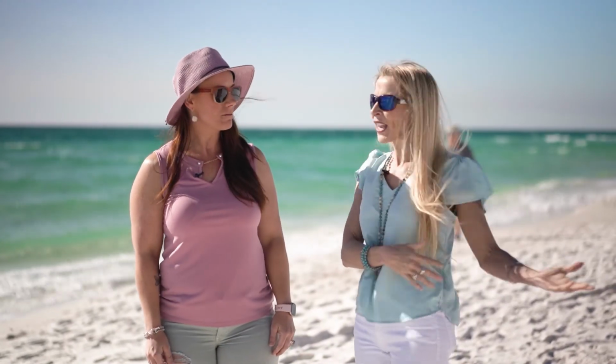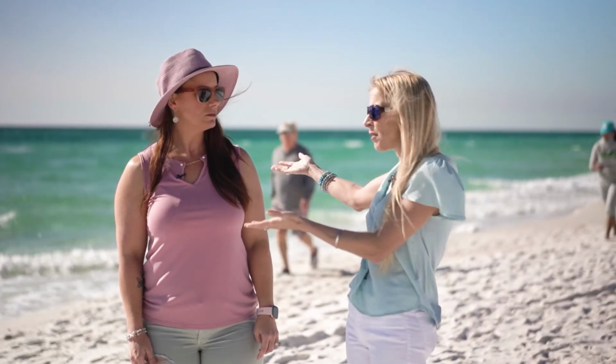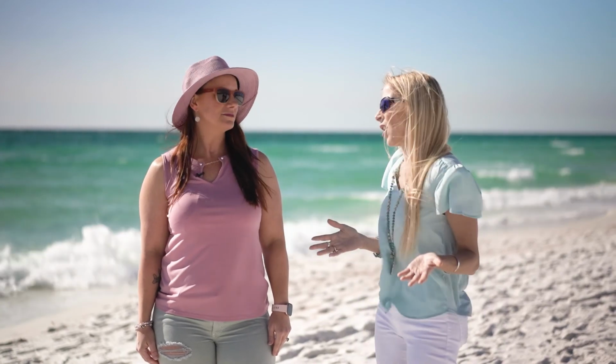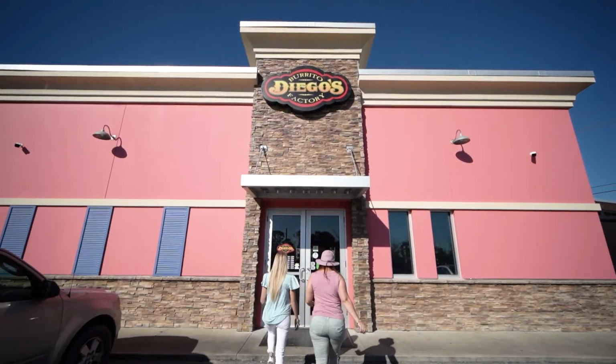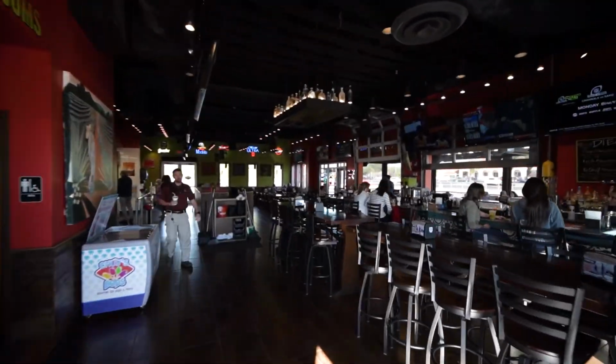Yes, this is a kind of quiet end, just like the West End. But there's so much to do here as well. You don't have to be in just a condo or on the beach. What I love about the East End is we've got some great restaurants. And not only are there great restaurants, they're local restaurants. Right, no corporate vibe. Not chains, no. And I want you to check it out.